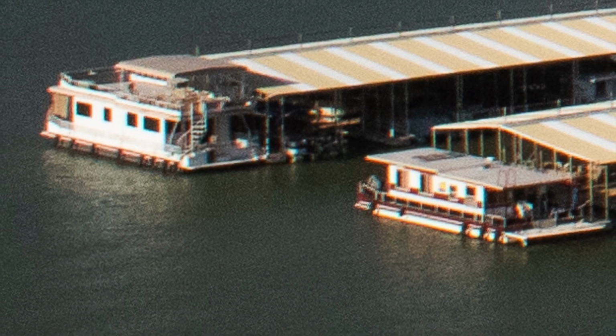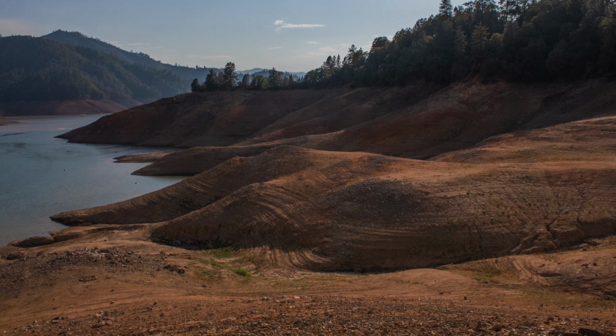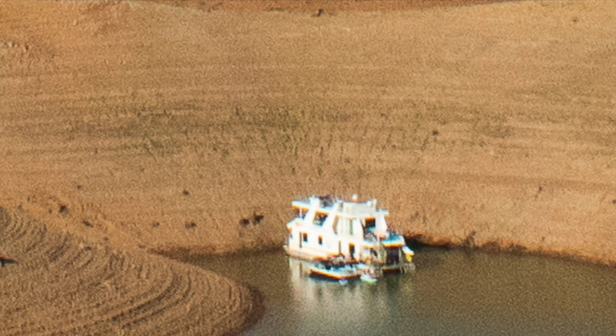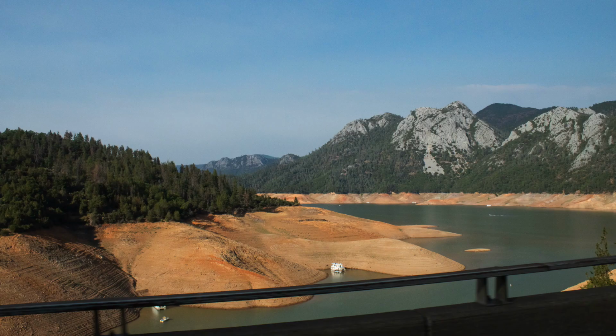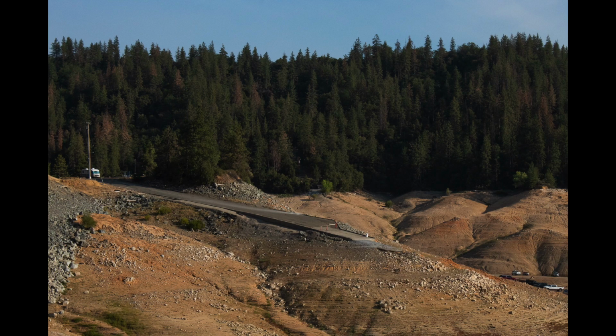These boats are massive, reaching many stories, but compared to the barren hills, they are nothing. In this photo, this boat looks tiny, but if I zoom in on it, you can truly grasp the size of this area's devastation. You can also see where some of the old boat launches were. This boat launch, as you can see, is way above the water level.